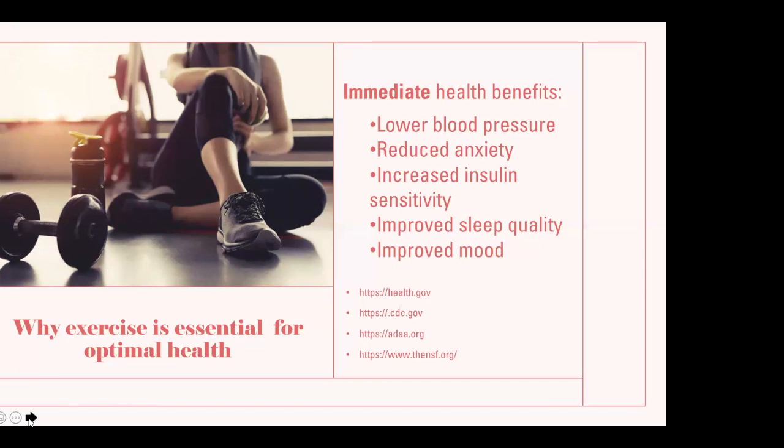Secondly, exercise can acutely reduce anxiety. Anxiety disorders are the most common mental illness in the United States and affect over 40 million adults, or almost 20% of the population.